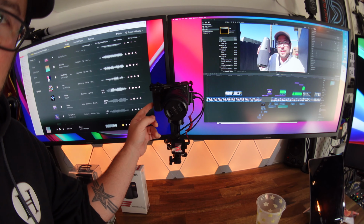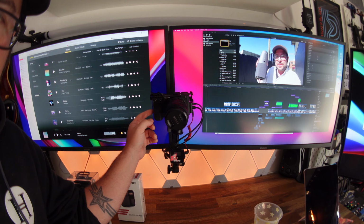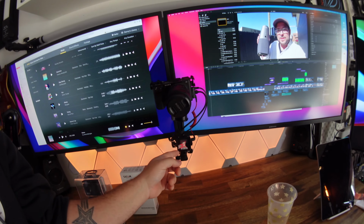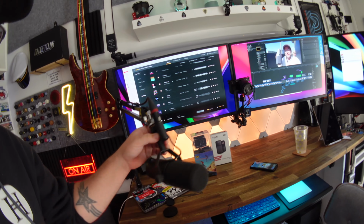Let me just show you a couple little things here. So I have here on my desk a 6500 with a 10 to 18mm wide angle lens. Up top, I have a boom mic that I bring down when I'm doing it. It's wireless, so I have the Rode Wireless Go. I also have some other things for live streams like the SM7B.